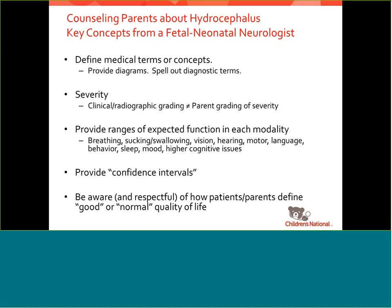If I think it's going to be in the normal to mild range, then I tell them that, because it's so reassuring for them to understand that when we're talking about disabilities, we're not talking about profound or severe mental retardation. If you expect them to have severe or profound disability, I tell them that normal or mild is unlikely, because I think it makes them better informed to make decisions about postnatal care, not just maybe whether they want to continue with the pregnancy. And then just recognizing that people define good or normal quality of life very, very differently, so I don't assume what they define as normal or good.